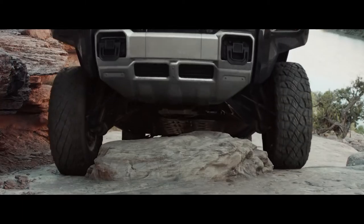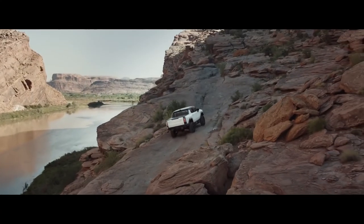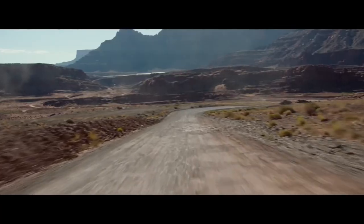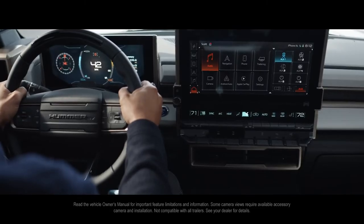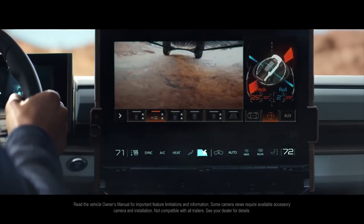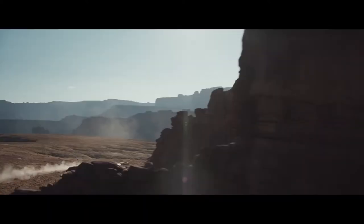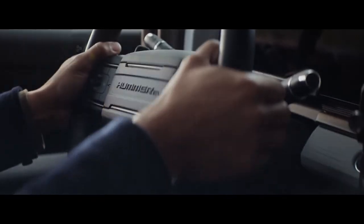That's revolutionary breakout capability. For driving information in real time, UltraVision offers a segment-leading number of camera views with up to 18, including underbody forward and rear-facing cameras, so you can enhance performance, maximize capability, and leave the world behind.